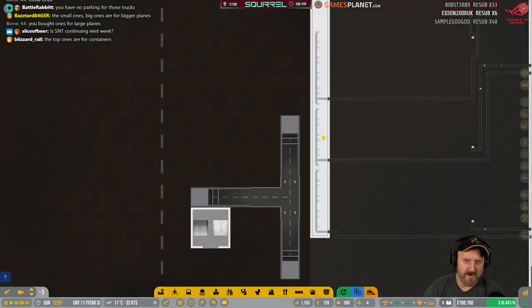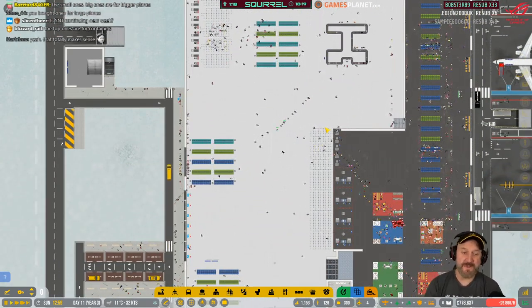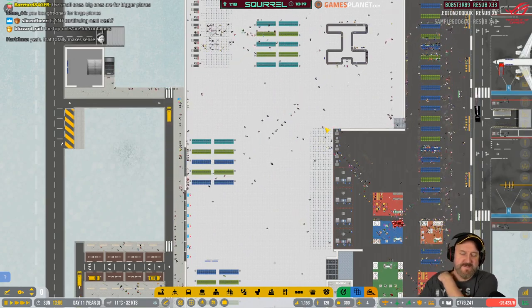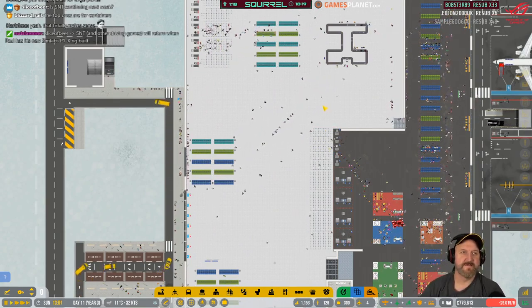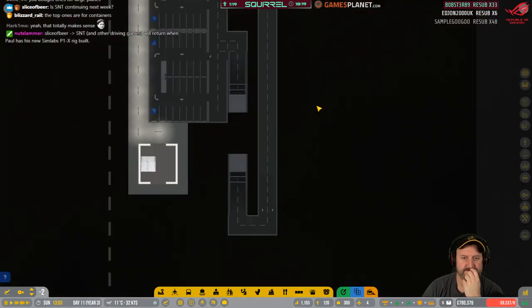Nobody in the car park. Nobody has ever parked in that car park, and it's free parking as well. So something's not right. It's clearly the elaborate runway system, isn't it? It must be. Welcome back, Nutter.